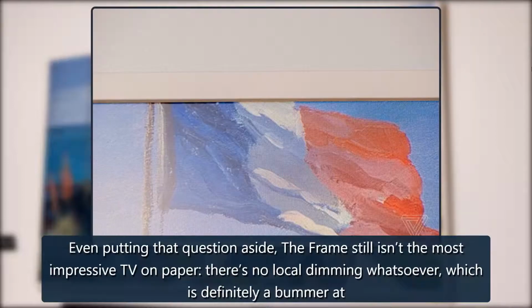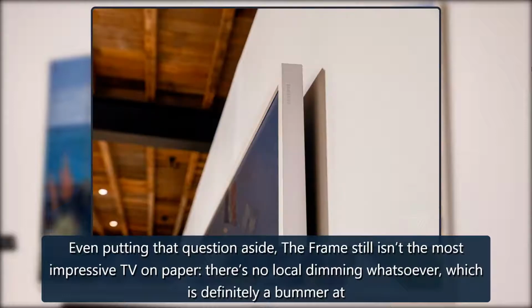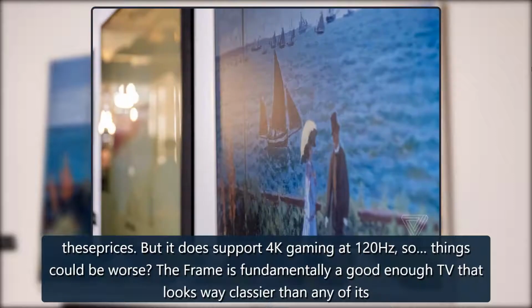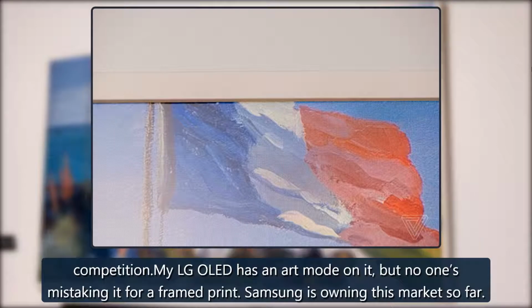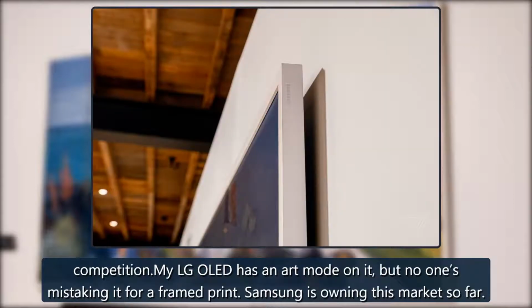Even putting that question aside, the Frame still isn't the most impressive TV on paper. There's no local dimming whatsoever, which is definitely a bummer at this price. But it does support 4K gaming at 120 Hz, so things could be worse. The Frame is fundamentally a good enough TV that looks way classier than any of its competition. My LG OLED has an art mode on it, but no one's mistaking it for a framed print. Samsung is owning this market so far.